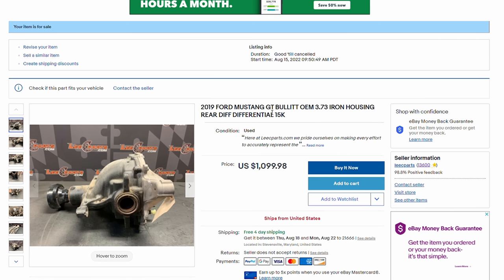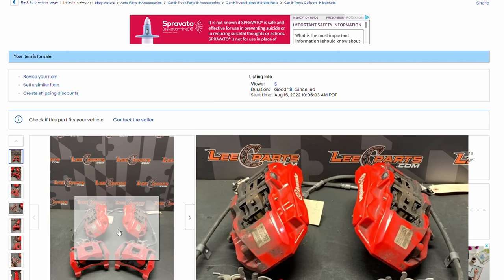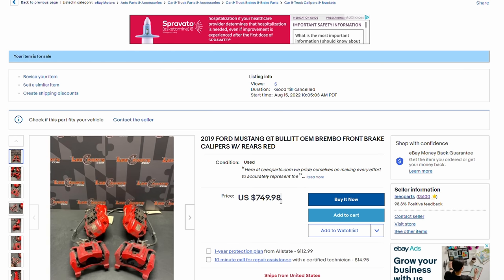Moving on, the cream of the crop for S550 differentials. The iron housing, which comes in the manual cars, and it's a 3.73. It's the best gearing with the strongest housing. Low miles, this one's an easy $1,100. Now the Brembo packages on these cars typically go for about $650. When they're coated red, it doesn't add a ton, but we can usually command another $100 on them.